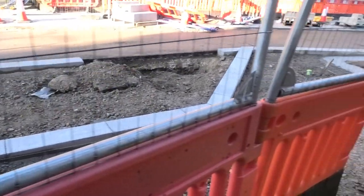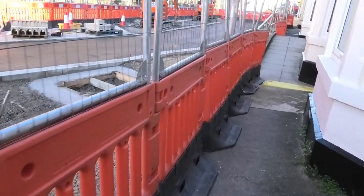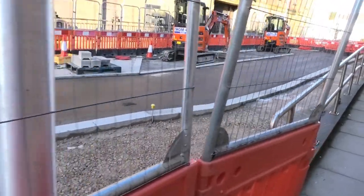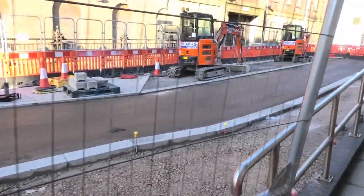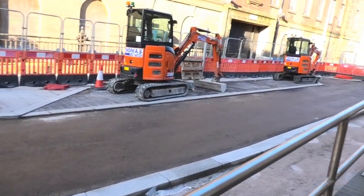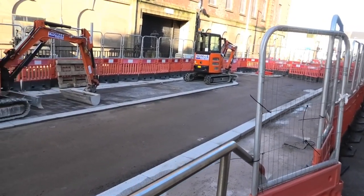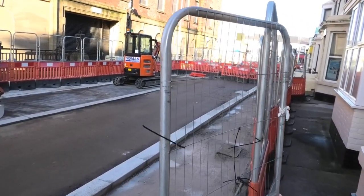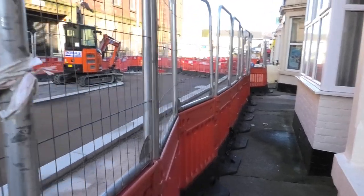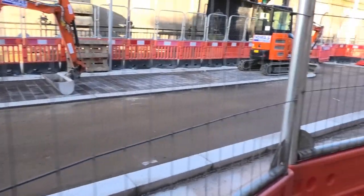All the curbing in place here now. And also across the road. That side will soon be open, I'm told, for the public to walk down. Just got to be careful, there's a couple of steps here. There we are, I'm safely down those. And across the road you can see all the lovely tiles there of the lay-by.